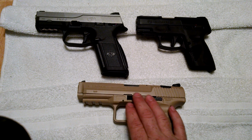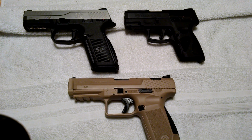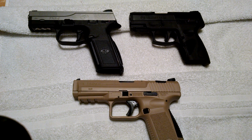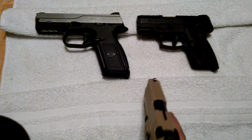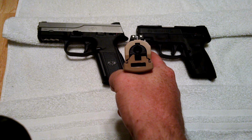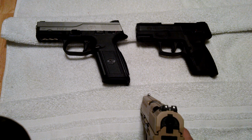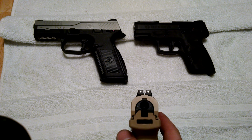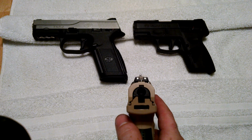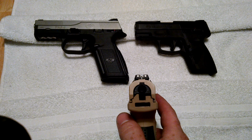So ergonomics, just the fit in hand when you pick it up, is it very comfortable to shoot? Is it smooth? And pointability, like this back to the Canik, you grab it and it's just right there, and it's very pointable and very comfortable in hand. And lastly is sights. The Canik TP9SA here has very, very good sights. For some reason, these work very well for me.